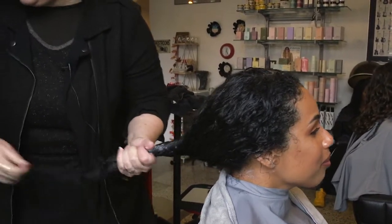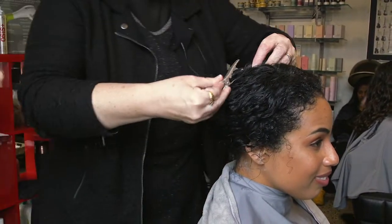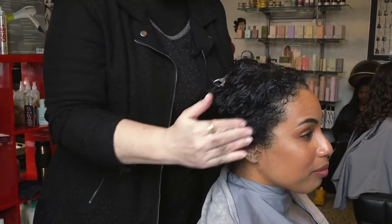And then what we're gonna do is we're gonna put it up, and I'm gonna put her in a cap. Not a fancy cap, just a cap to seal in the moisture. It's like the greenhouse effect. If you put the hair nice and moist and wet in a cap, the moisture sort of stays in there. But here's the pro trick.